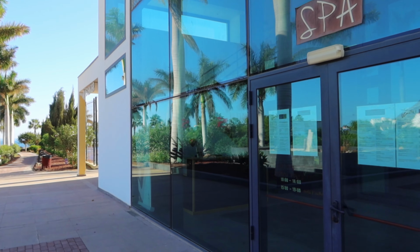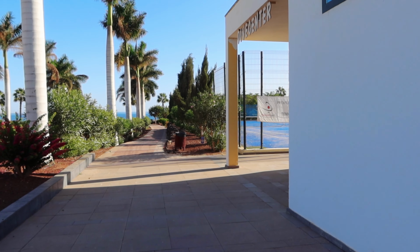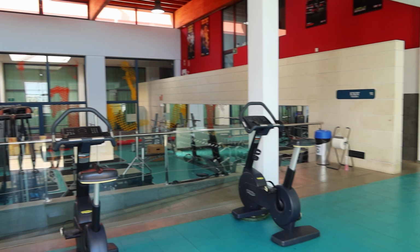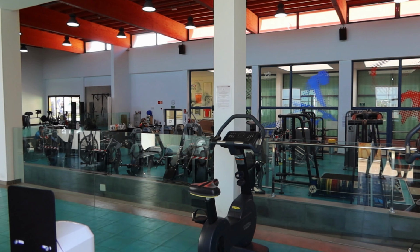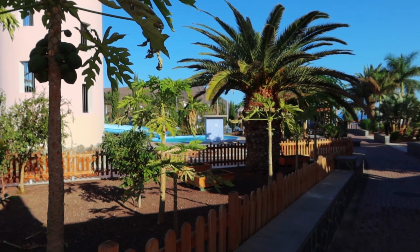There's a spa here. Doesn't look like that's open at the moment. And then just around here there's a few tennis courts and a dive centre as well. There's a massive gym in here. We've noticed while walking around that there's a lot of fruit trees and things that they plant in the gardens here, which is pretty cool.